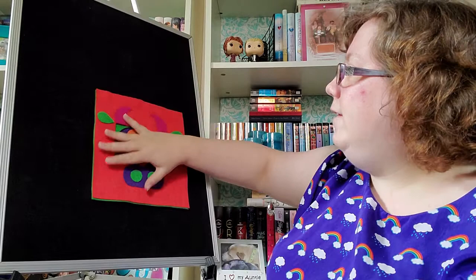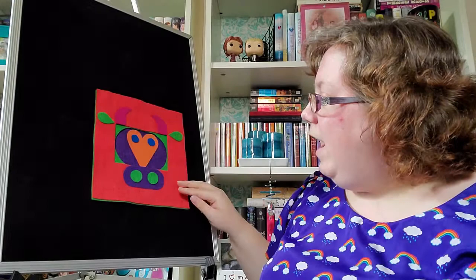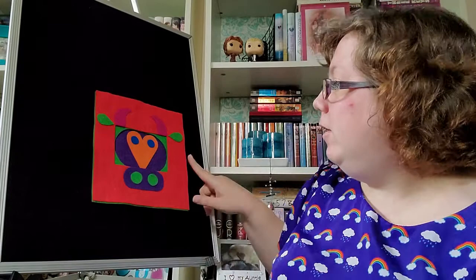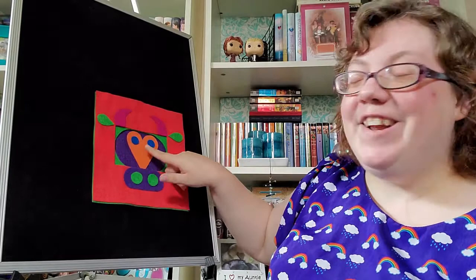All right, we have another set of animals. There they are. Let's see how many colors are on this set of animals. We've got coral and purple, green, orange, blue, pink. That's so many. That is six colors, friends. Let's count them all together. One, two, three, four, five, six.